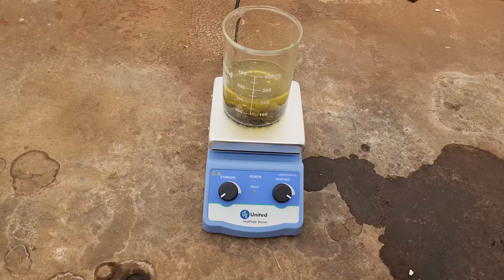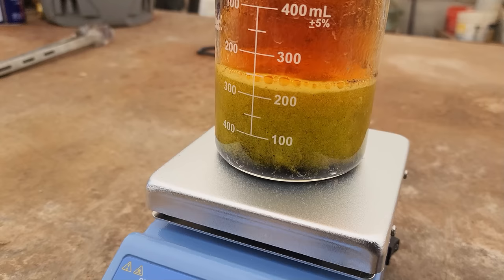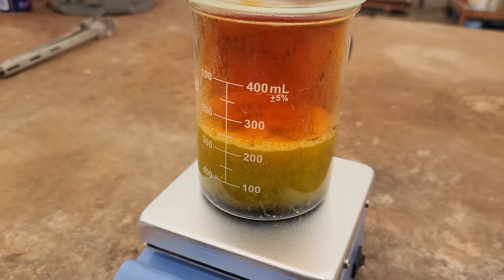the beaker and we'll let that heat up and boil and the nitric will work on the silver. So we're really starting to boil now. The silver, or the alloy, has turned pretty much black. So it's working real good. I'll have to do this several times.